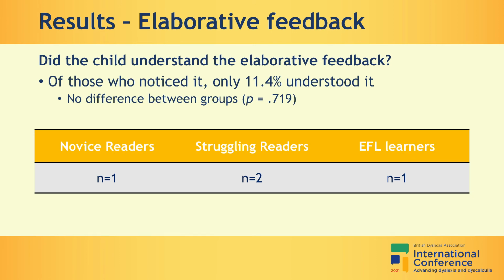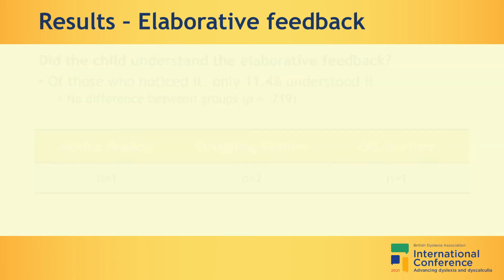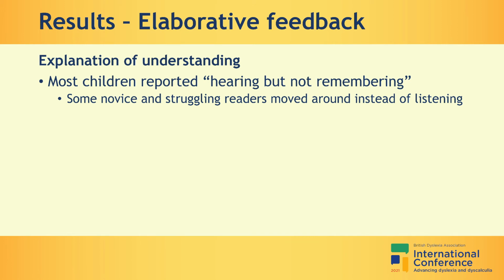But going back to our sample as a whole, just because children noticed the feedback, that doesn't mean that they necessarily understood it. Of those who claimed to notice the feedback, only 4 children could actually describe its meaning and apply it in their next attempt. Most children reported hearing but not remembering the hint. Now, in some cases of struggling readers and novice readers, this might be because they weren't paying attention, and some continued to run around in the game while the hint was being narrated, like in this example.